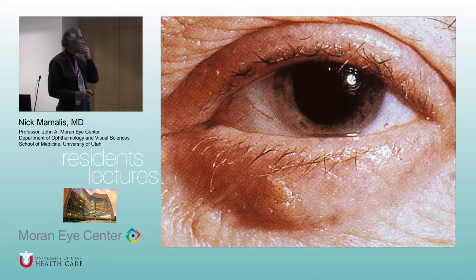All right, Nico, what are we looking at right here? So it's an external photograph. And in the lower eyelid, I see kind of this small, yellowish, irregularly shaped lesion.